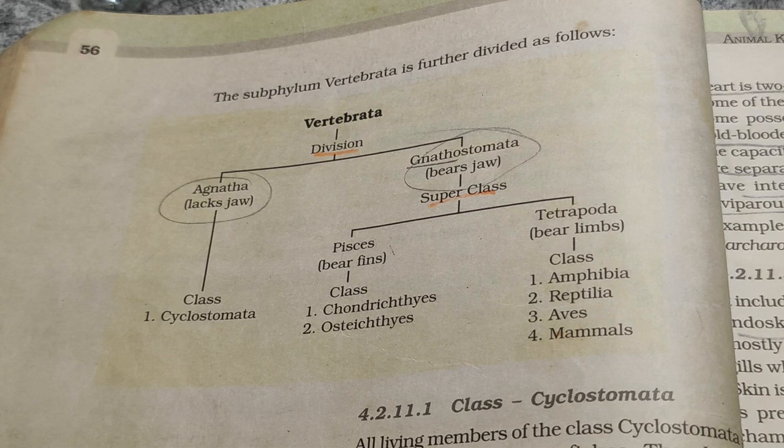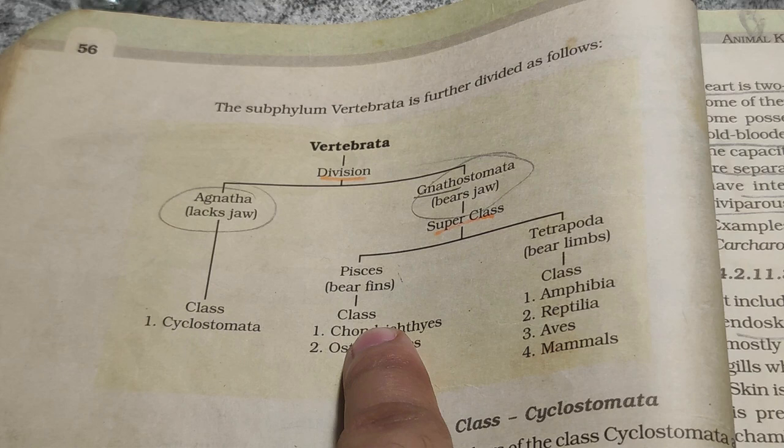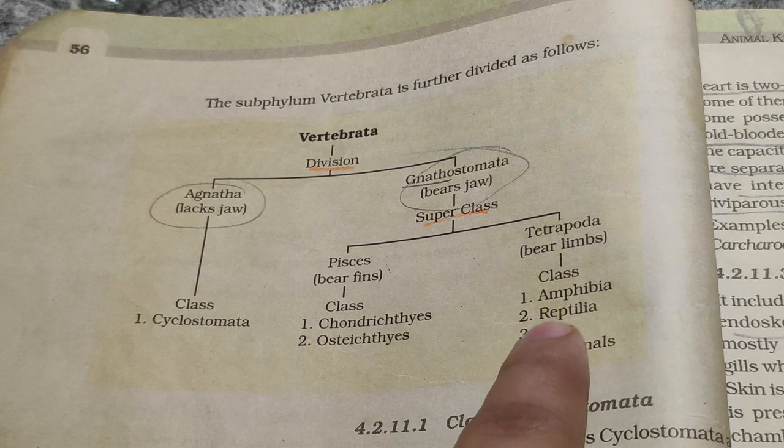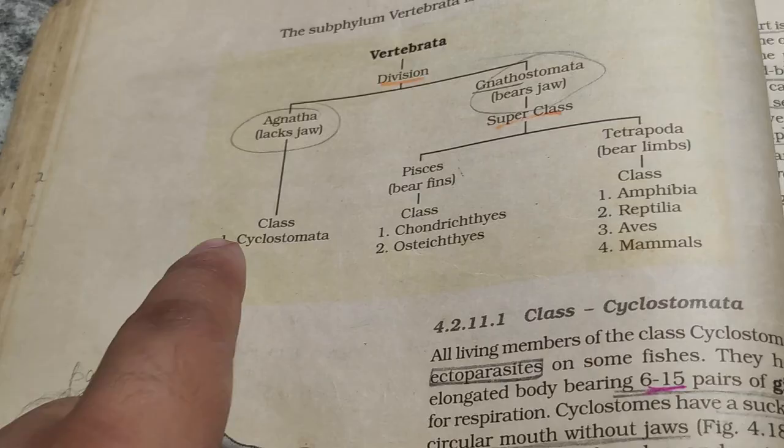Now this superclass Pisces has two classes, Chondrichthyes and Osteichthyes. And this superclass Tetrapoda has four classes, Amphibia, Reptilia, Aves and Mammalia. Amphibia, Reptilia, Aves and Mammals. Now first we are starting with the class Cyclostomata.